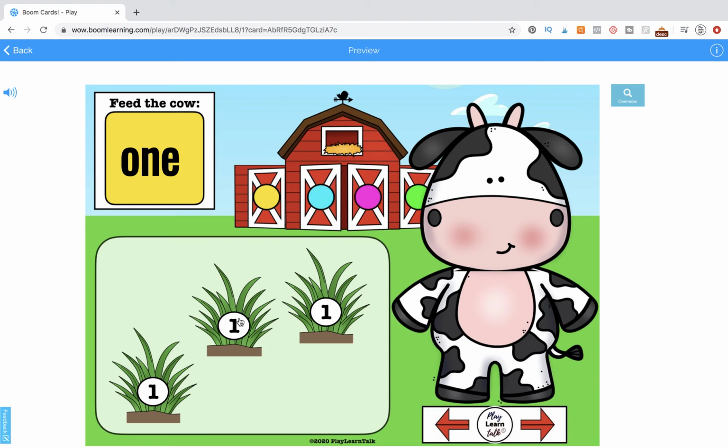So the fun in this activity is that one of these 3 items is going to make the cow so excited that she moves, okay? So that's going to be how you really get your students buy-in to this activity. Is they're going to want to know each time, which one is it going to be?